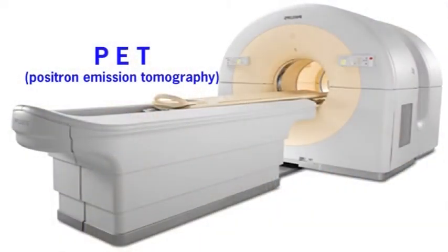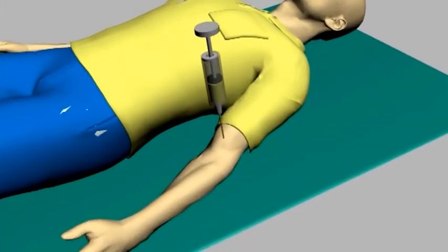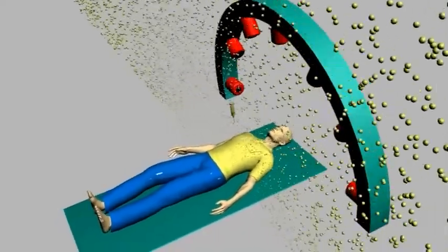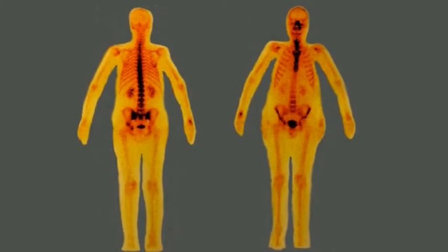PET, or positron emission tomography, can give rather similar results, but works in a completely different way. A tiny amount of short-lived radioactive material is injected into the bloodstream and collects in places where there's the greatest metabolic activity. By analysing the positron radiation given off, it's possible to make an image showing just how a particular organ is functioning.